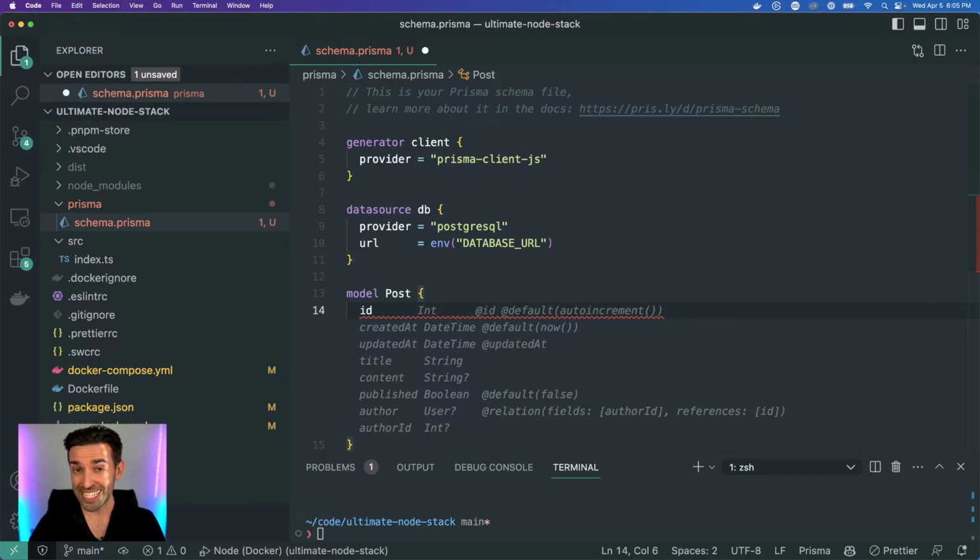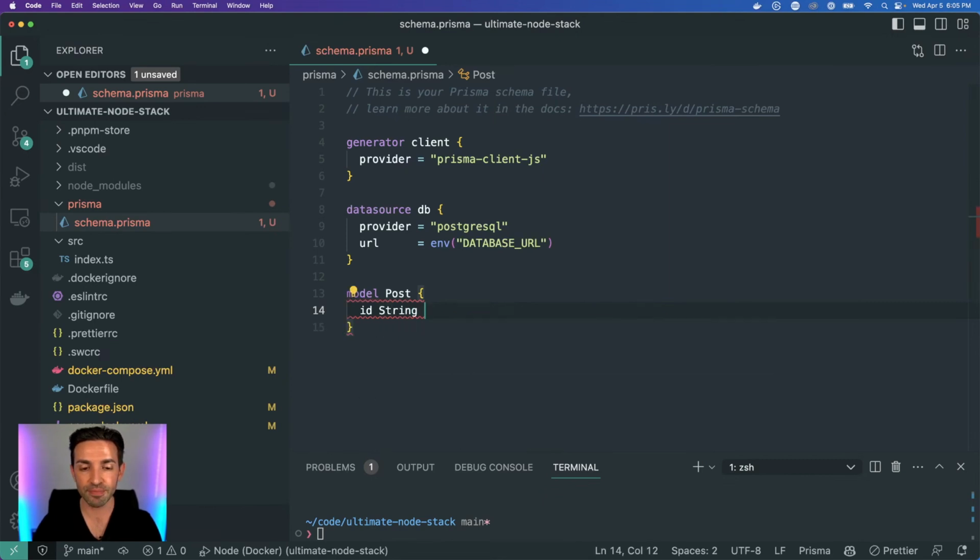There are a couple of different IDs you could use here. You could do an integer that auto increments, as GitHub Copilot suggests here. I love strings as IDs, and I specifically like generating shorter strings from a specific library. So I'm just going to say string at ID, okay?